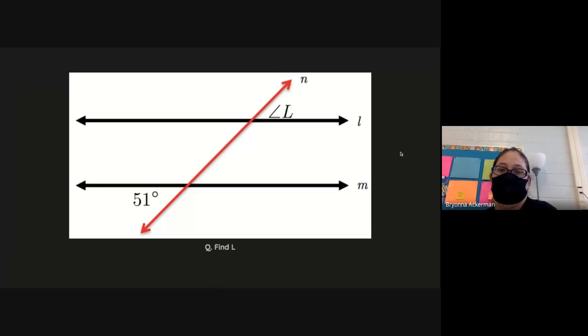Okay. When are they supplementary? When they're next to each other. So either they're inside, like same side interior, or like the L, like this angle that's next to it right here. Okay. So when they're next to each other, they're supplementary, or like here.